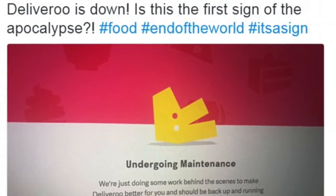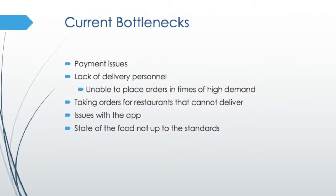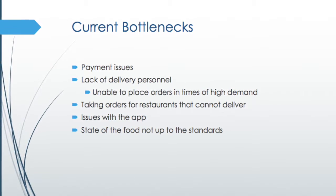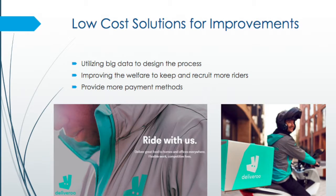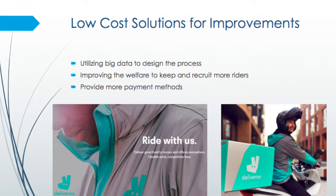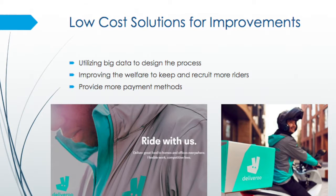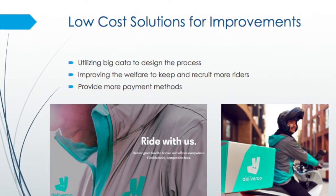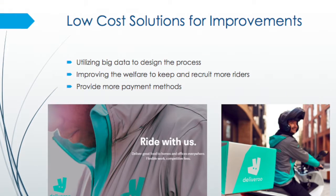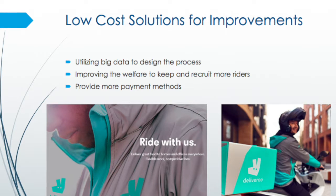Finally, it's not easy to supervise the food delivery process, which means the state of goods is not up to the standard sometimes. Then we will talk about some low-cost solutions. First, we can use big data to design the process and update the app with more functions to improve our service. And then we can improve the welfare of riders to keep the current ones and recruit more people to join in. We could also provide more payment methods to solve the payment problems.